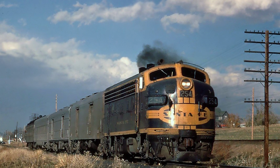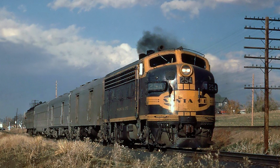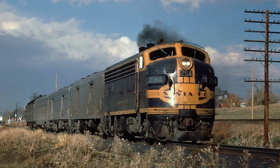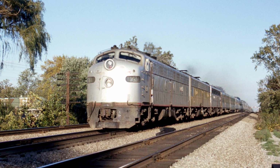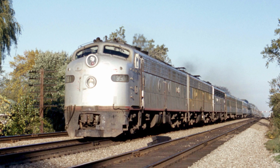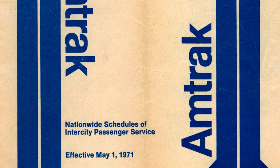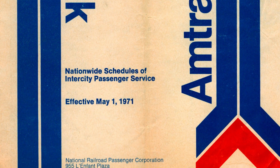The next year, it operated on the very last Santa Fe passenger train between Denver and La Junta, on April 30th. The newly created National Railroad Passenger Corporation, known more commonly as Amtrak, took over the operation of nearly all long-distance passenger trains in the U.S. the very next day, on May 1, 1971.